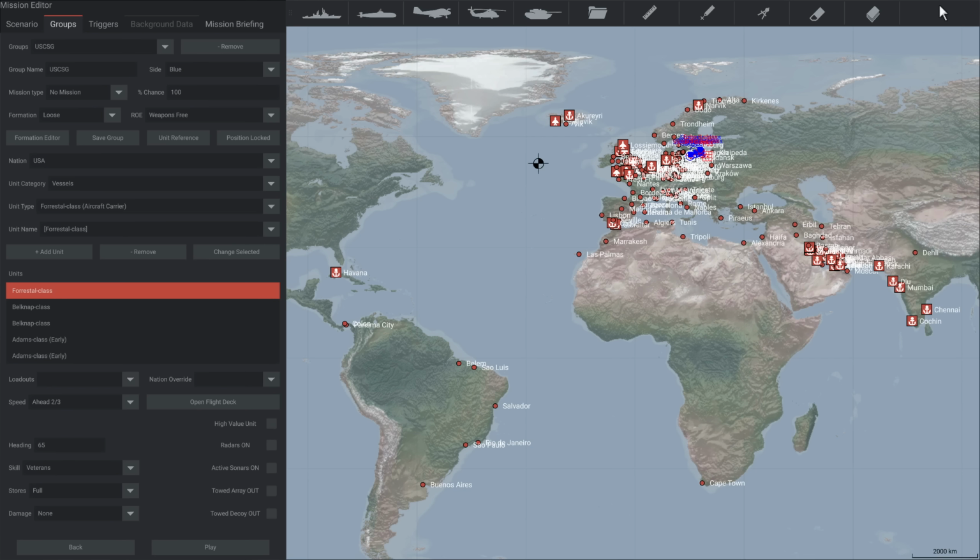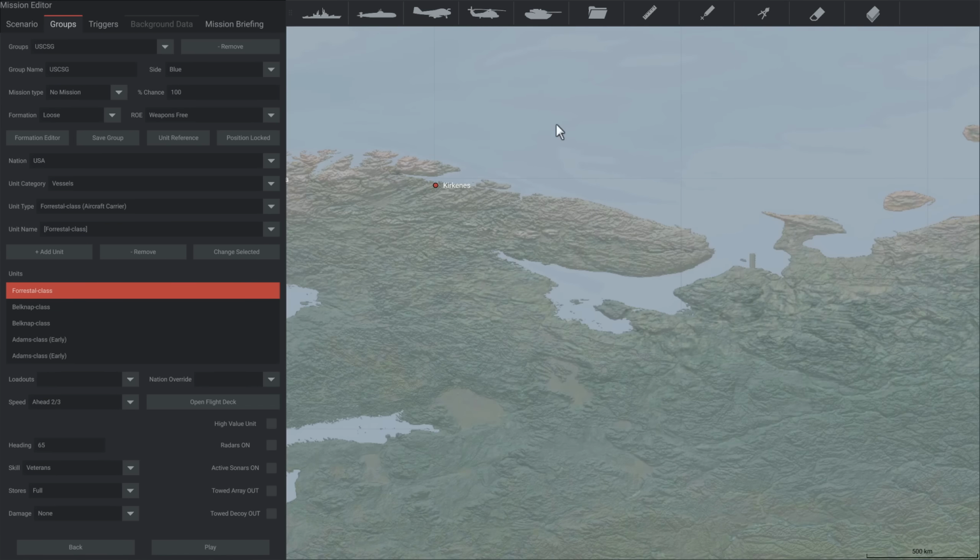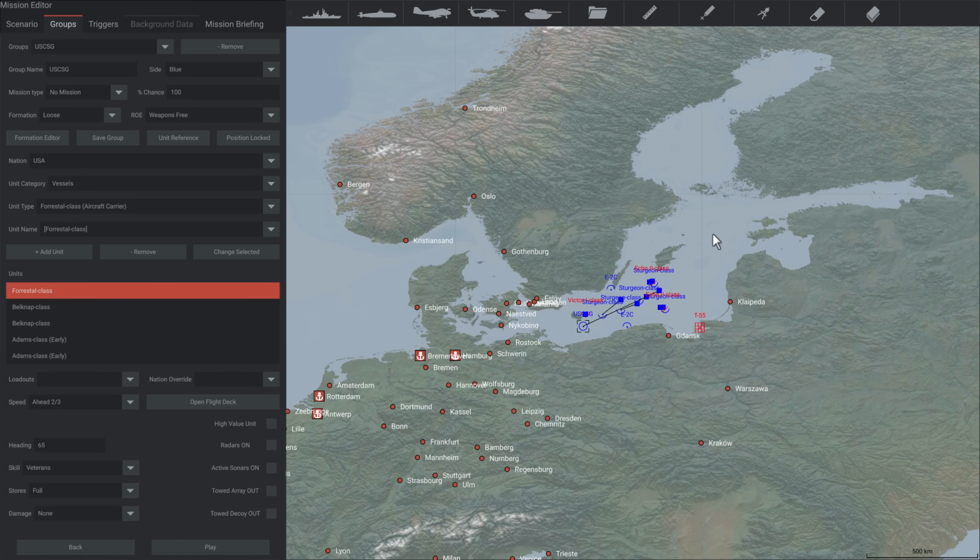So the first thing I got from you was the purpose of these SSGNs. They weren't really purposed to go out into the Atlantic and hunt US surface fleets. They were actually more of a defensive measure to protect the Barents Sea here and the Baltic Sea here from US surface fleet incursion. And so that's how we're going to use the Soviet SSGNs today.